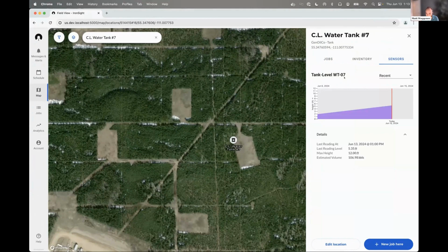You can kind of see there's a bit of a time range here. It's looking back all the way to June 6th and looking forward to June 15th, the end of the week. We can also zoom this out a little bit if we want to get a broader picture of what's going on, the trends within this tank, see how quickly it's filling up. We can change that to 30 days and see how it has changed over time. So that's super, super useful.